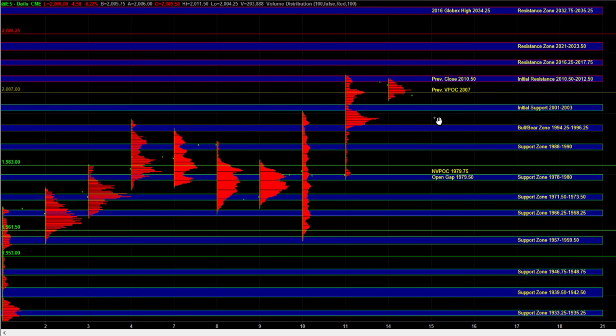So on Friday we saw an upside breakout, and in the overnight session the market has been balancing within a range. Heading into the open, we have support at 2001 to 2003, and holding above that area would tell us that the breakout from Friday is still intact, and from there we can go up and tag the previous close and the initial resistance zone at 10.5 to 12.5.